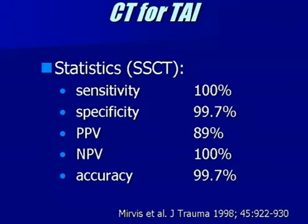So how good is CT for aortic injury? Well, back in 1998, Stu Mervis from Shock Trauma showed on single detector helical CT that we can achieve a sensitivity, specificity, negative predictive value, and accuracy of virtually 100%. It is an excellent tool, and with multi-detector CT, these numbers, obviously, are probably not getting much better, but our confidence in making these calls is getting better.